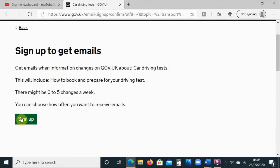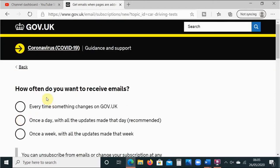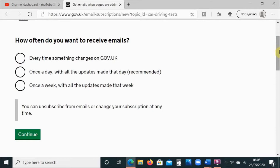First of all though it will ask you how often you want to receive emails. There's quite a few changes that happen every now and again, so you can either say every time something changes, which is the one that I clicked, or you can say once a day or once a week if you're concerned about your inbox being filled up too much. But that's the one I did. You can choose which one of those that you require. Then click continue.